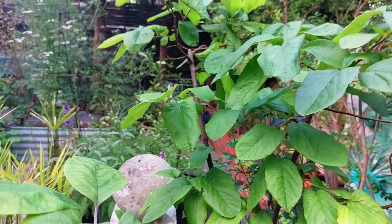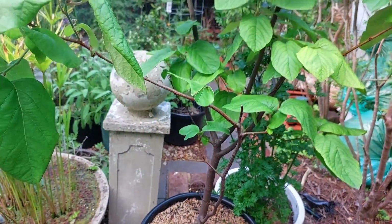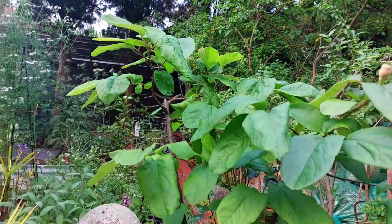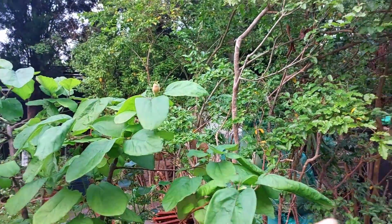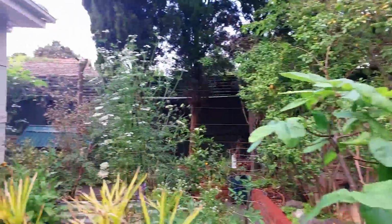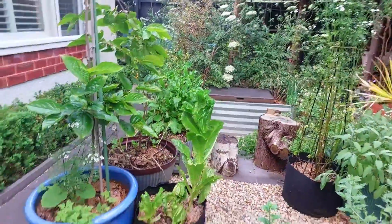Quinces are so beautiful. I really want to plant this in the ground this winter. Winter is a great time to plant deciduous trees because they're dormant, so they'll drop all their leaves. But we've just got to clear up some more space first in our front yard, so we've got to get rid of some of these shrubby trees, which we have been gradually getting rid of. And I'll show you, the front yard is looking really beautiful now.